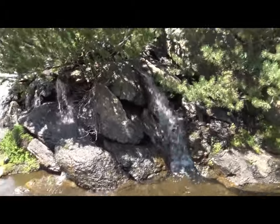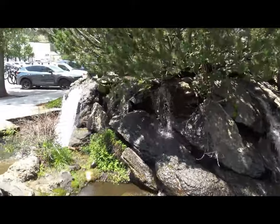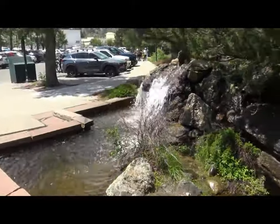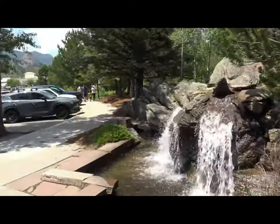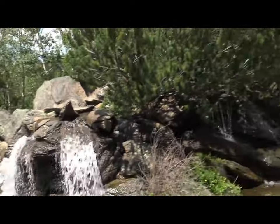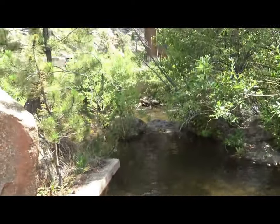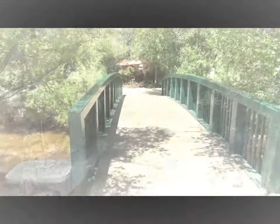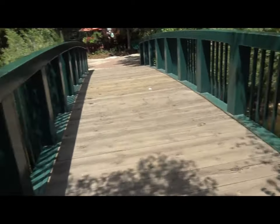Wow. Now this is cool. Wow. Now I'm not sure if this is man-made or not, but this is definitely really, really cool when it goes down there. All right, we're gonna try to continue on this river walk here and go over another bridge.